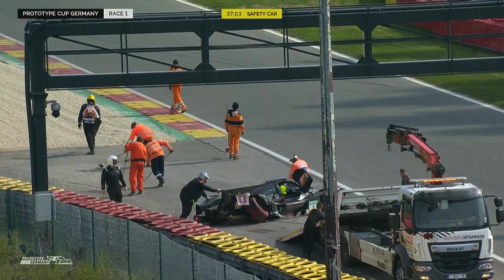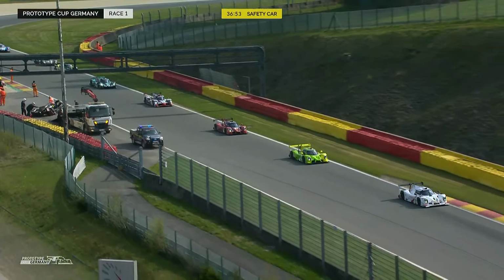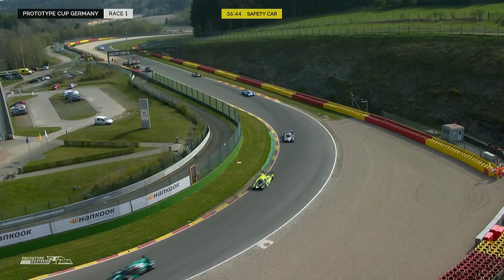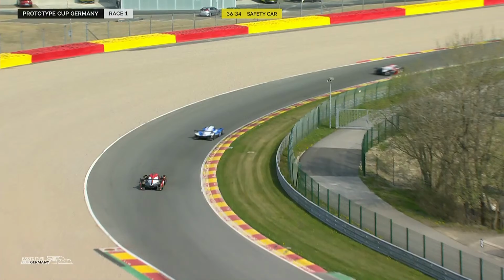Bit of a disappointment to see the Nielsen car still not yet on the back of the tow truck. They seem to be dragging it, which is a bit... I'm not sure they can get the tow truck to the right angle at the moment to get that craned on. And the right rear suspension has collapsed completely after some fairly solid contact, it would seem, with the stacked tyres to driver's right coming out of Fania, the right-left chicane, as you come down the hill from Pouhon.